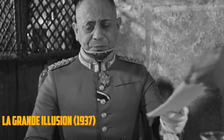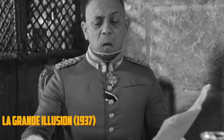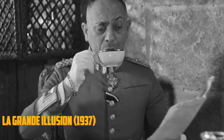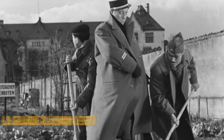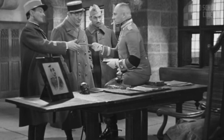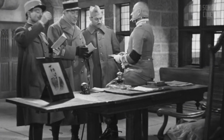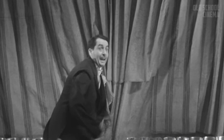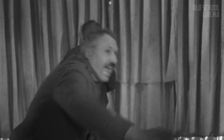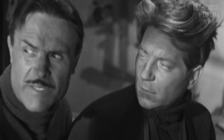This one stands out from every other World War I film because it skips the trenches and focuses on what happens after, the prisoners' camps. Jean Renoir tells the story through a group of captured French officers, each from a totally different social background. You've got Captain de Bouldieu, the aristocrat, Lieutenant Maréchal, working class, and Rosenthal, who's Jewish and wealthy. The war might have thrown them together, but the movie is all about how those old class divisions and prejudices don't disappear, even when everyone's locked up facing the same fate.